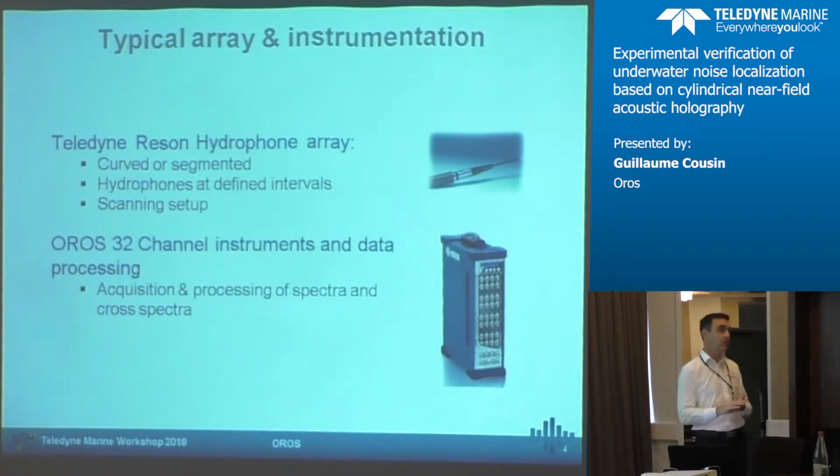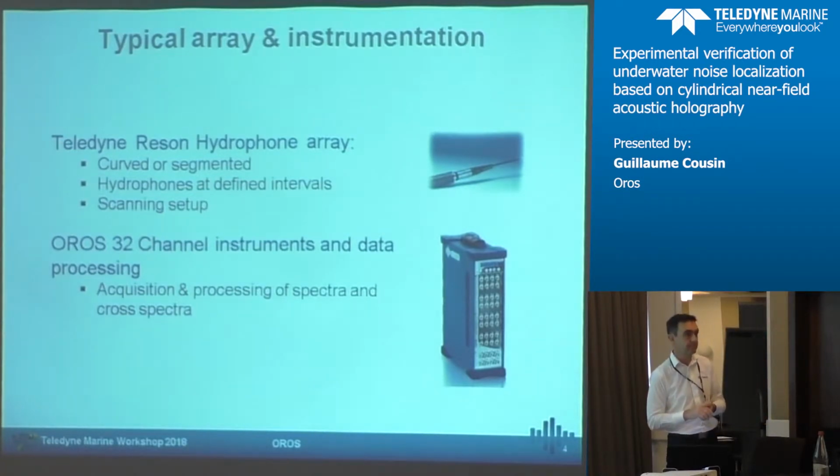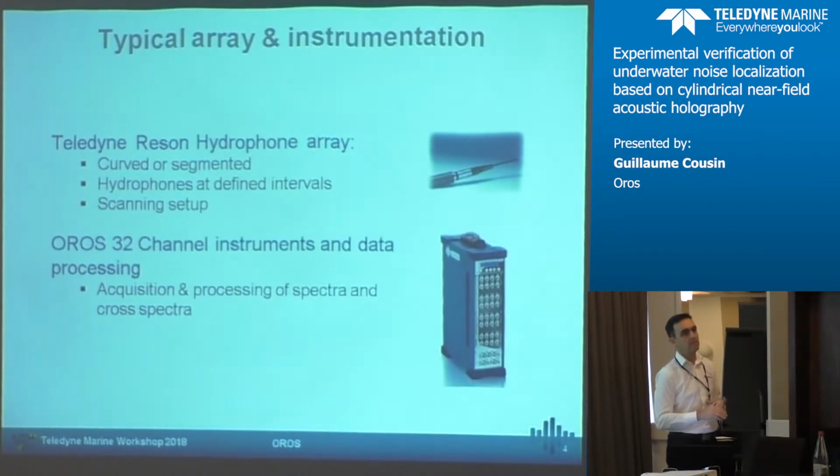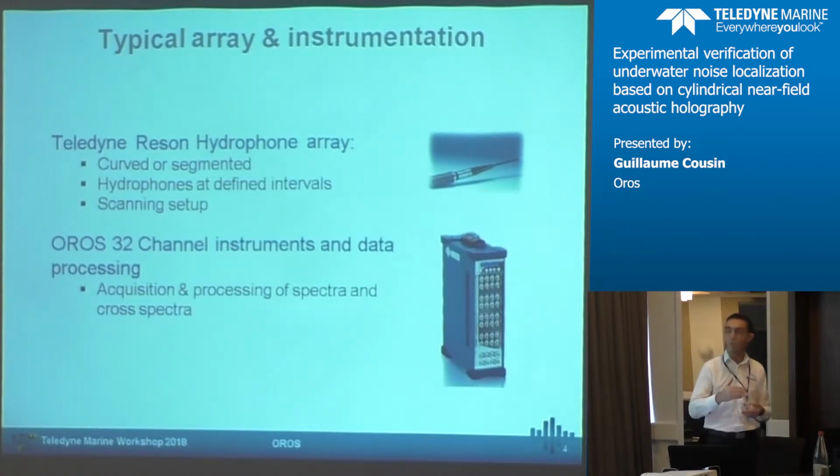So the typical instrumentation used for that kind of measurement is Teledyne RESON hydrophones. It's not only one, it's based on an array of measurements. Typically, let's say about 20. In this case, we have 25. It's a typically curved or segmented hydrophone array, and they are placed at different intervals. And then there is a scanning setup to cover the area of interest on the ship, because you could not afford to have a complete hydrophone array covering the whole area. So you need a kind of scanning setup to do it. And then you need a typical acquisition instrument to acquire and first do a pre-process of the data, typically spectra and cross-spectra.